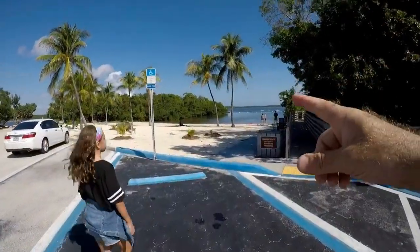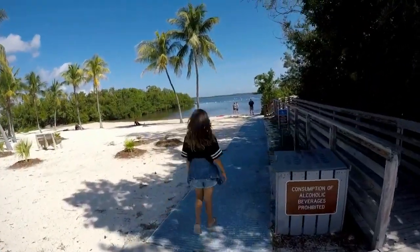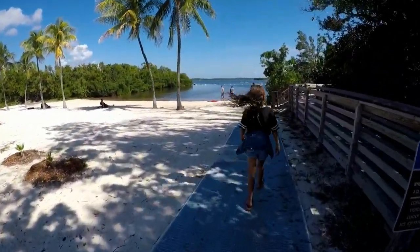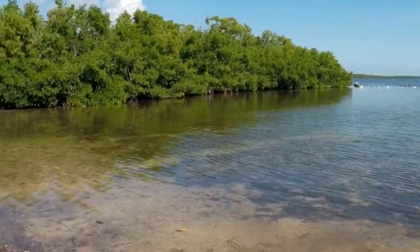There's a little picnic bench right here that I'm sitting on. It's a shady spot, gets you out of the sun for a second. Back at the very end of the park by the nature trail, we've run into another little secluded beach. Let's go take a walk down by the water line and take a look. Let the girls dip their feet in the water for a second.